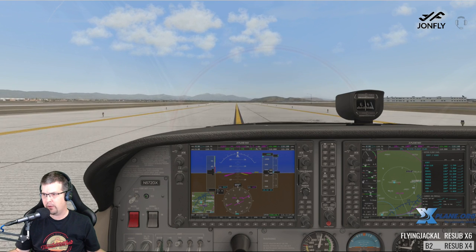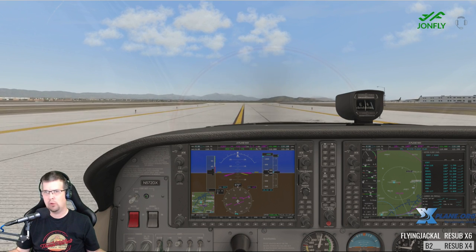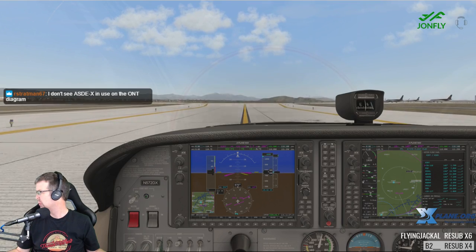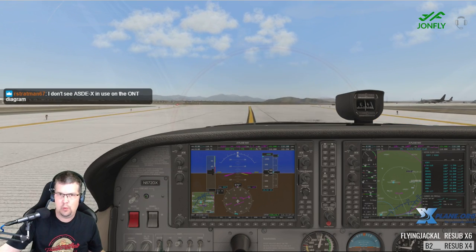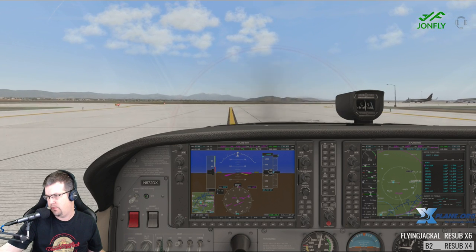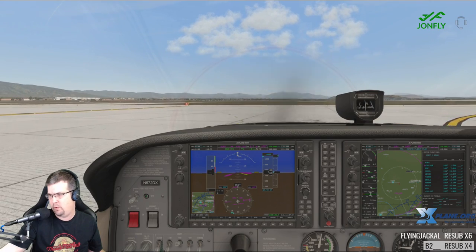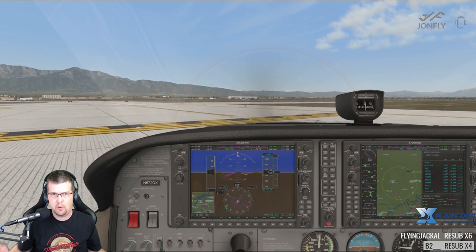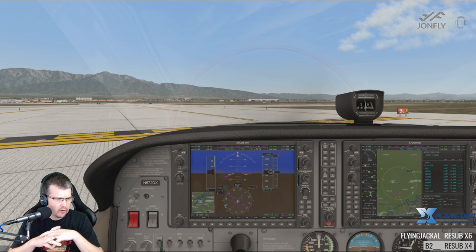It does look like Ontario has ground radar. Okay. Does it say that on the chart? I don't use ASDE-X in use. Oh, you don't see the ASDE-X. Okay. It does not look like they have ground radar. Okay.